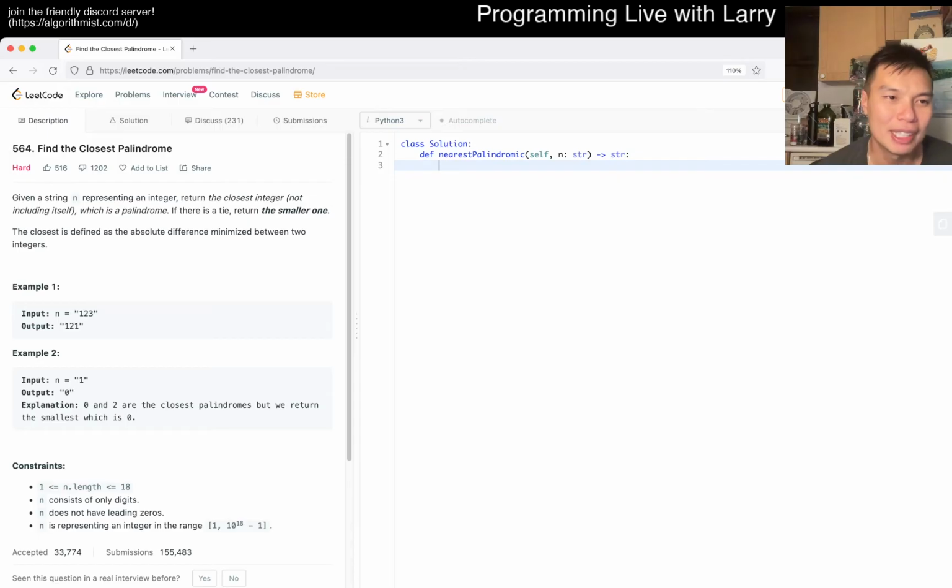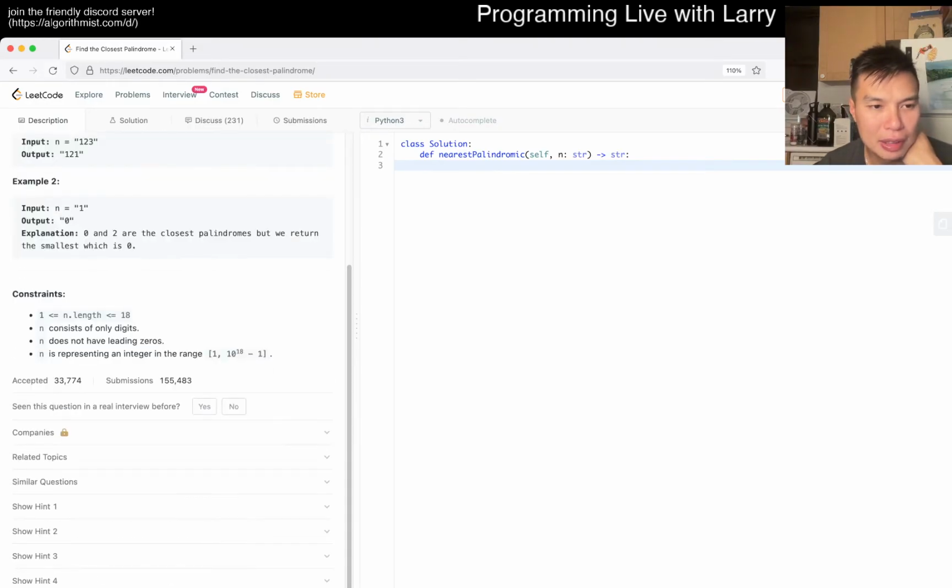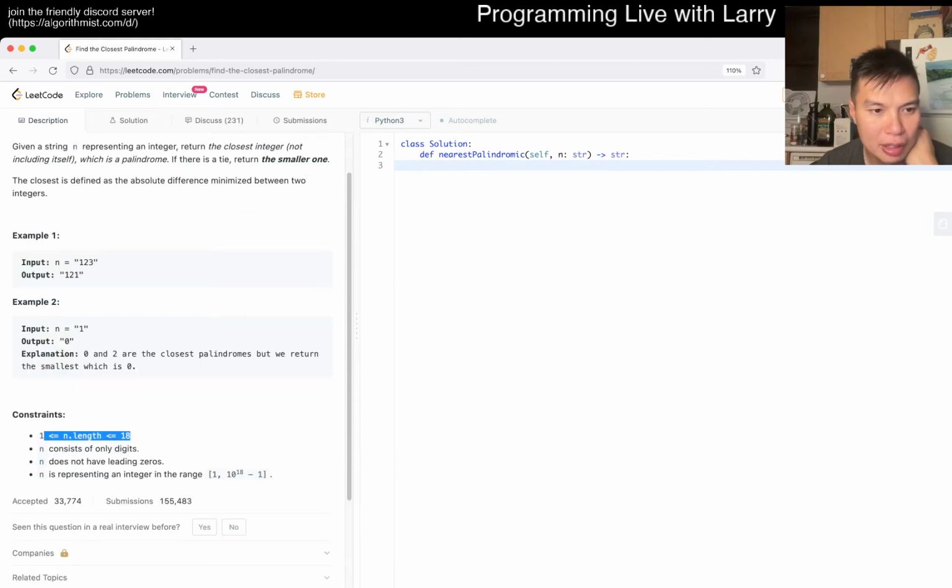Anyway, today's problem is 564, Find the Closest Palindrome. I haven't solved this before. Given n as an integer, return the closest integer, not including itself, which is a palindrome. If there is a tie, return the smaller one. So it could be the bigger or the smaller one. Which is not itself. That's a little bit awkward. Okay, so it fits in a long, that's fine.